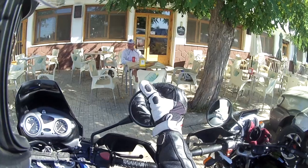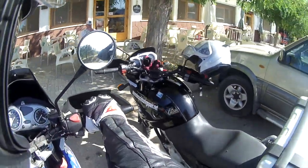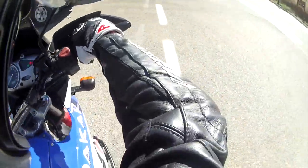So straight off and up the mountain, about an hour's ride, and then a quick stop for a coffee and a bit of toast. And then we're going to go up the first set of mountains of the three. So let's have a look at those windy bends.